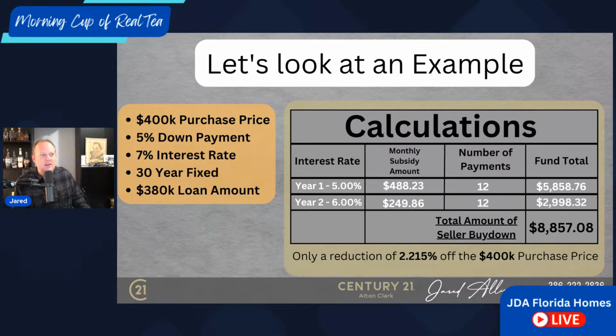So the calculations on the right, interest rates. Year one is going to be 5%, like we talked about. Year two is going to be 6%. The monthly subsidy amount, this is what the seller is going to pay. And I'll explain how it gets paid and everything in just a second. But the monthly subsidy is going to be $488.23 for the first year and $249.86 for the second year. There's 12 months in the year, so there's going to be 12 payments of each one. And that fund total is there on the right-hand side for a total amount for the seller buy down of $8,857.08. Okay. So that's only a reduction of just over 2%, like 2.2%, off of the $400,000 purchase price.